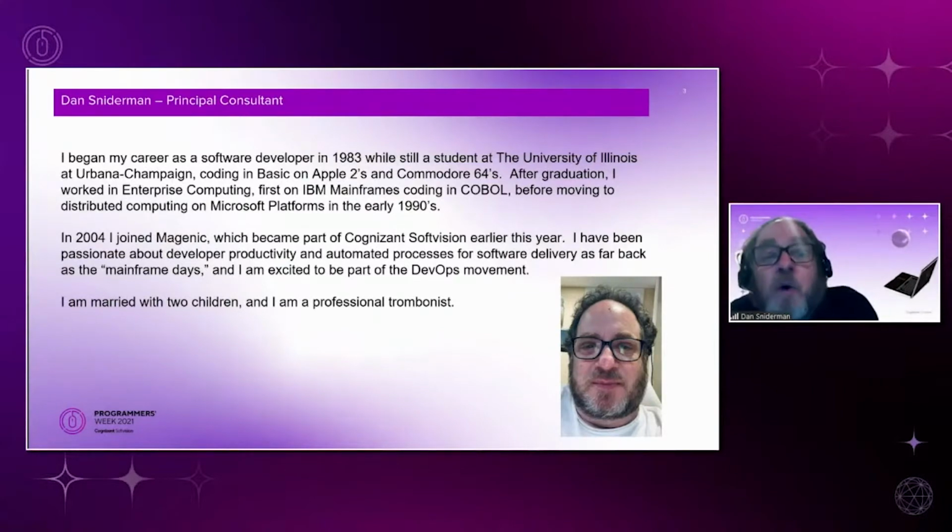In 2004, I joined Magenic, which became part of Cognizant Softvision in February of this year. I'm passionate about developer productivity and automated processes for software development, as far back as when I was working on mainframes, and I'm excited to be part of the DevOps movement. I'm married with 2 children, and I'm a professional trombonist.